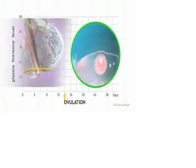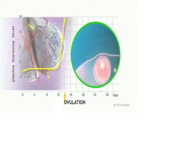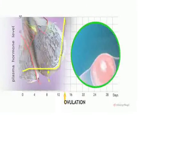Toward the middle of the cycle, there is a sudden peak in the blood level of LH. This acts as the trigger for ovulation. Within minutes of its release, the egg is guided by suction through the fringed opening of the outer end of the fallopian tube, starting it on a journey which will take 5 or 6 days as it passes down the tube and finally reaches the cavity of the uterus.